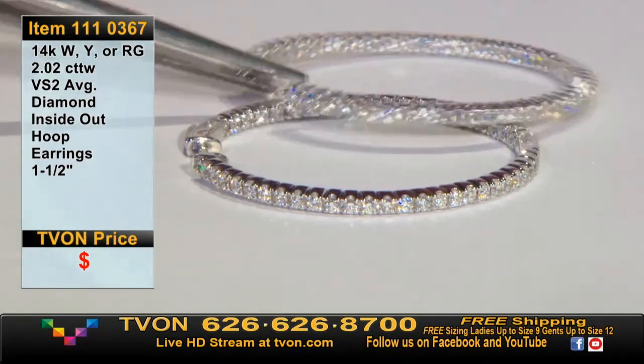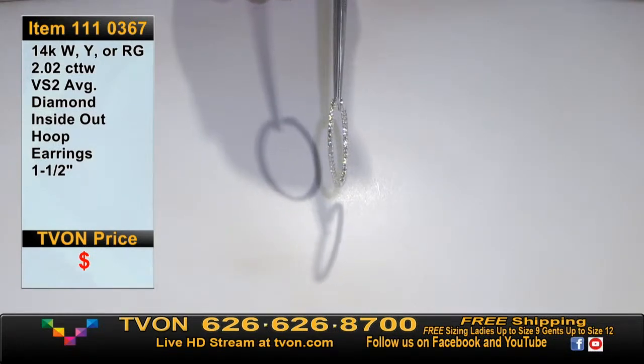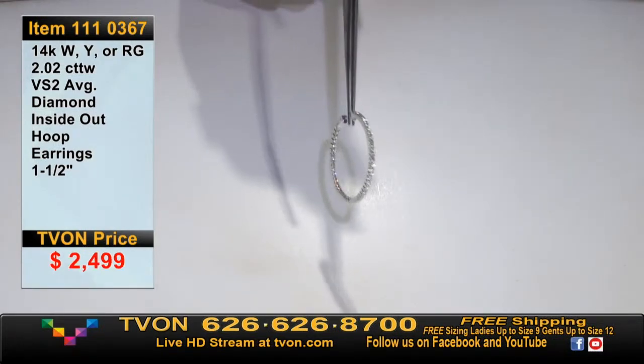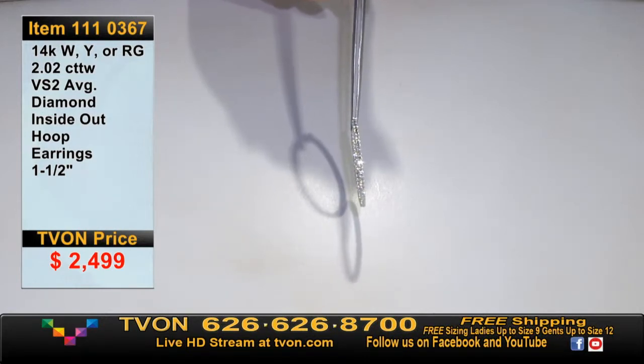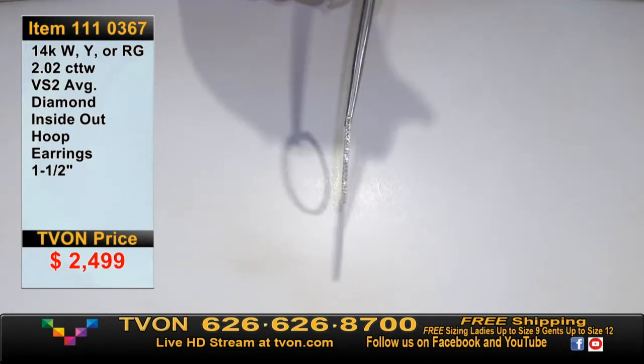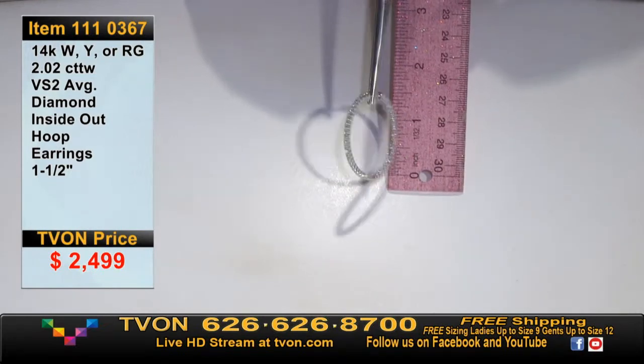We're obviously showing you the 1.5 inch diameter. That does mean they are a perfect round. You've got diamonds on the front of the earring entirely, and then through the inside of the back of the earring, and you've got a beautiful look because the bigger the hoop is, the more you're going to appreciate an inside out style like this is. 1.5 inches in length, as you see there.